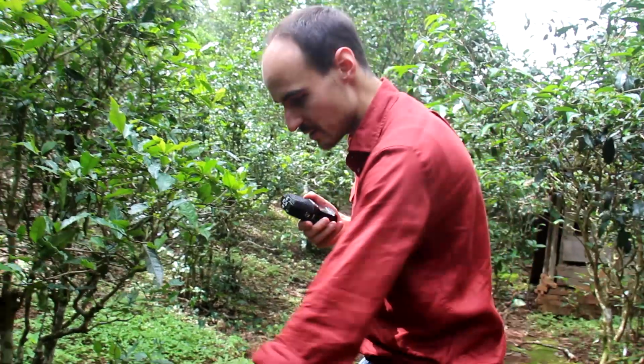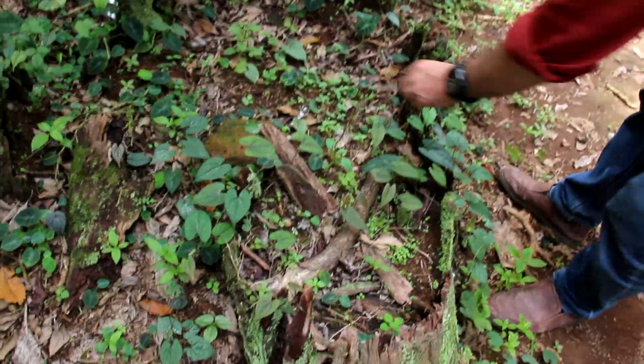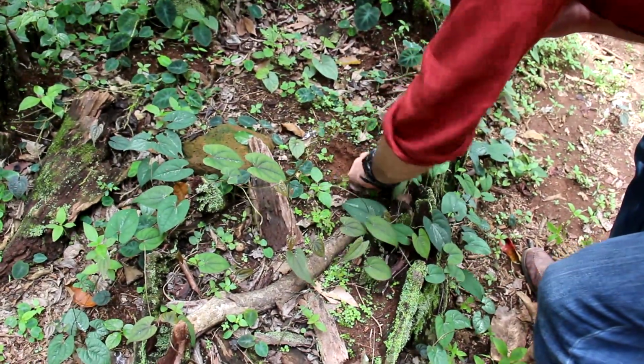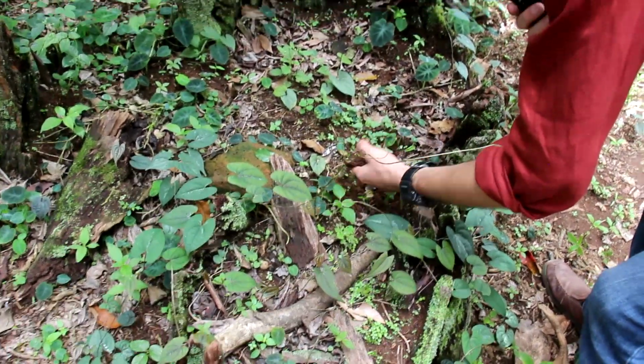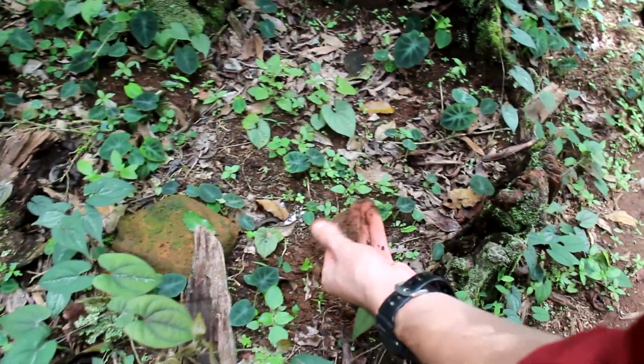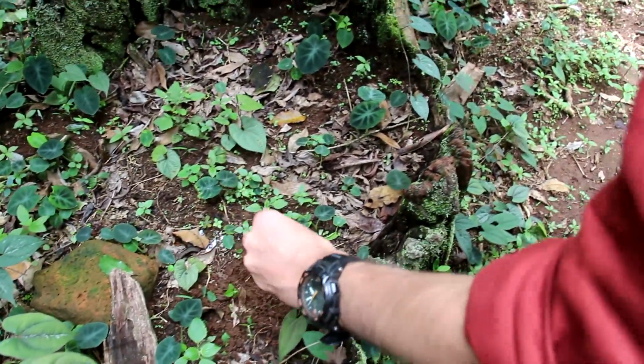You can have a look here. This is a dead tree, and inside the dead tree new stuff grows. Interestingly, here the soil is more moist, and just seems to have a little bit more clay in it.